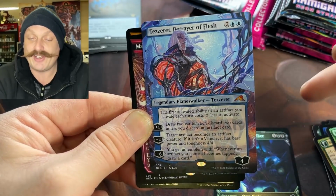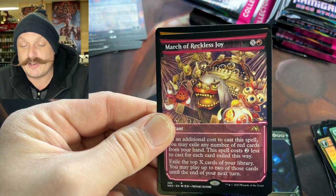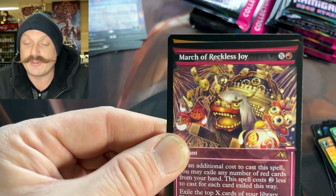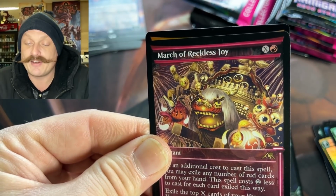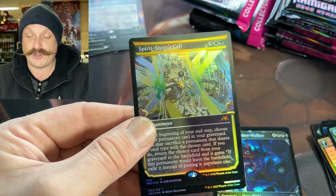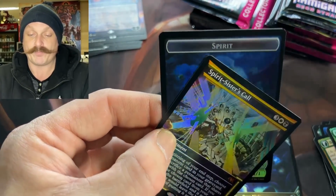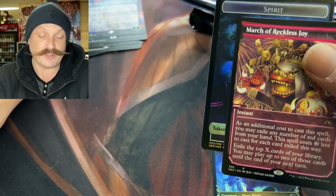Also gorgeous. Well, I gotta say, two packs in, pretty good. The artwork is just phenomenal in the set, eh? Look at that. Really good. And Spirit of Sisters Call. I've never seen that. Neon Soft Glow. Call and Open. Soft Glow Foil. But the pre-release Call and Opens that in the second kit.